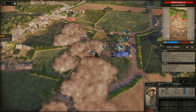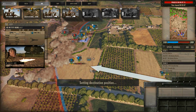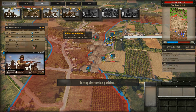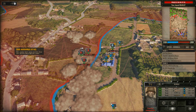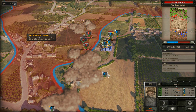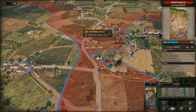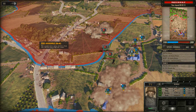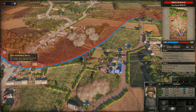What are you doing in here? Osttruppen. Get out. Let's bring out a medium machine gun, set up suppressive fire, and I want another engineer group, because we're doing a lot of short-range fighting at the moment. Rifles are taking significant losses here. This leader group is taking quite a beating. Come on. Nice mortar fire. These guys have nowhere to go.